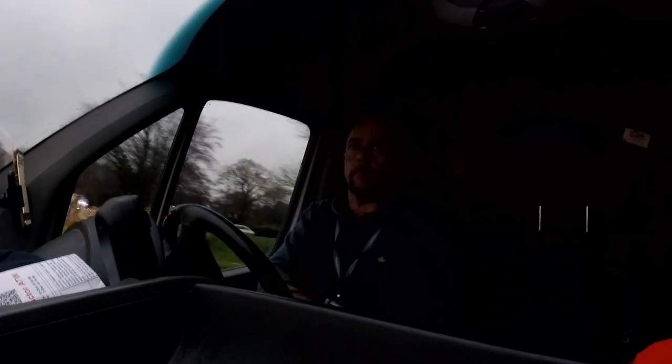Closer a little bit at a time. It is going to be dark by the time we get there, so what you'll be able to see, I don't know, but good luck everybody.